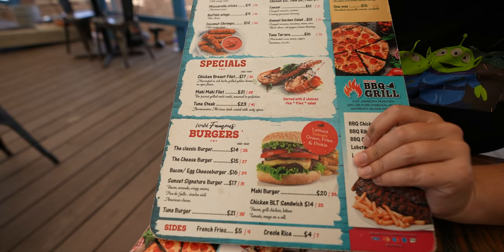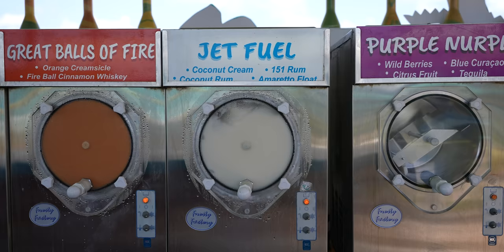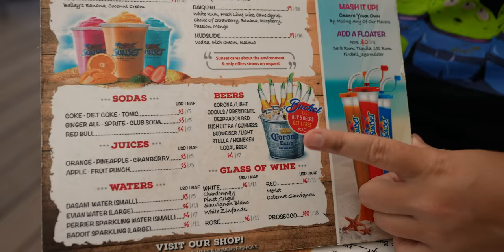What about the other side? I think that's the drink. The other side, this is where it gets fun. All the cocktails, the frozen drinks. Oh my god. They got it all. Look, you could even get a souvenir cup. I'm not gonna get that, but that's cool. Or a bucket of beer. I saw some people with that, they took it down to the beach.